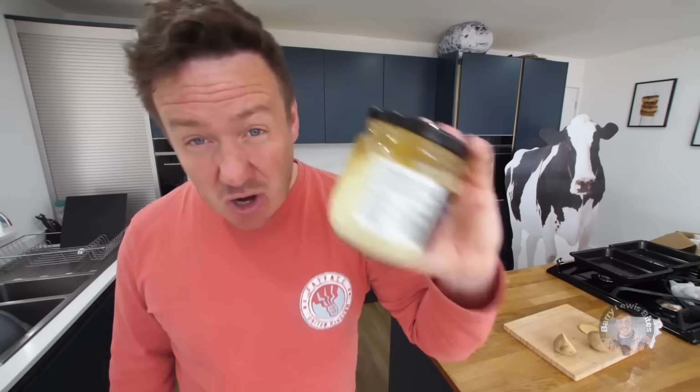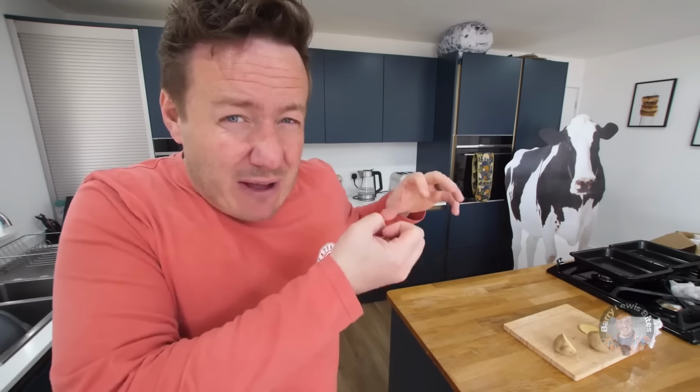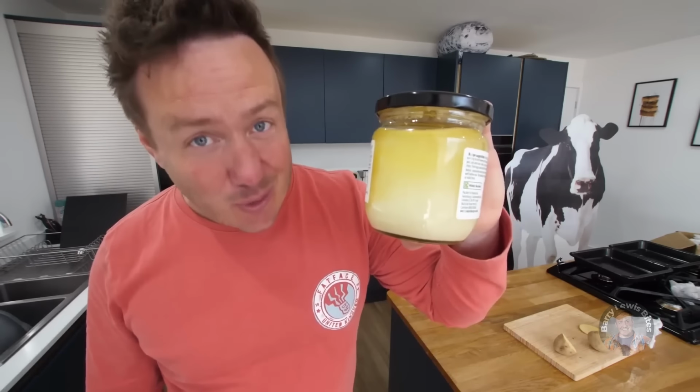We're gonna use some duck fat, and if you have never made chips using duck fat, absolutely outstanding. Now, it's kind of like a confit, which basically means you slow cook something in its own fats. Now, as far as I know, a potato doesn't really have that much fat, so that's where the duck fat comes in. I know. Quackers.